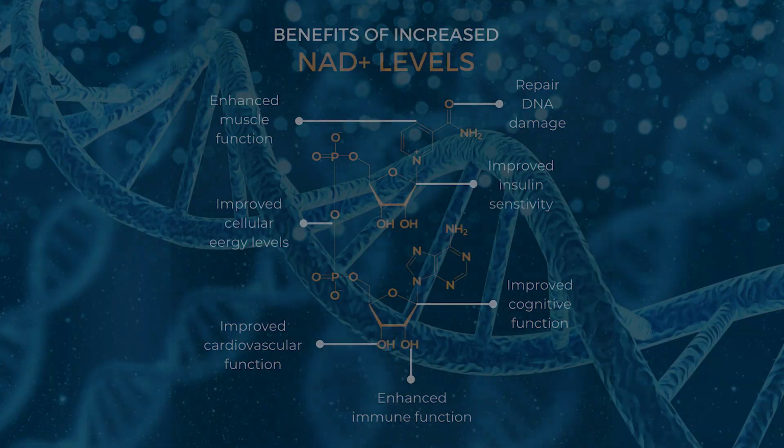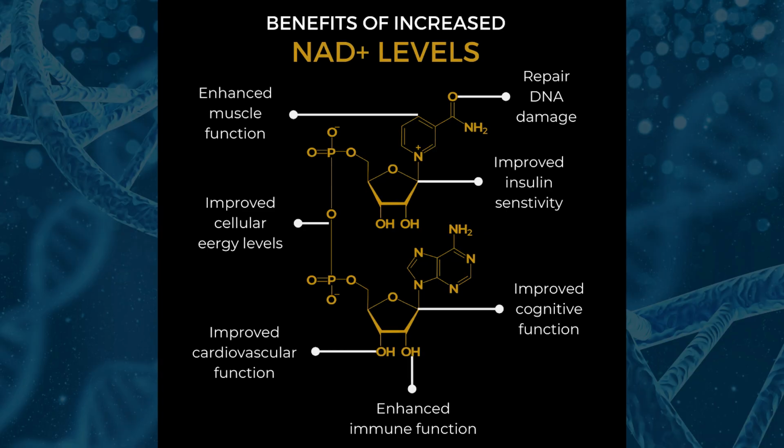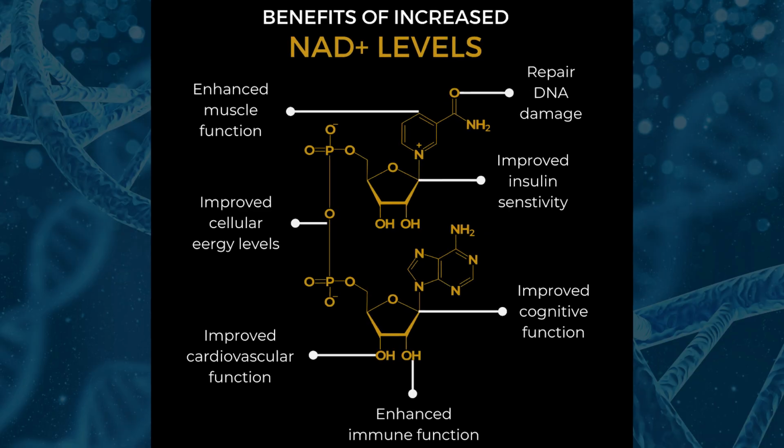So there have been a lot of clinical trials now, many more for NR. NMN has some that have come out recently, but there are a lot more trials for NR especially. And it has been shown, especially in preclinical studies, so in animal and cell studies, that it has huge benefits. Boosting NAD does everything from improving metabolic function to repairing DNA damage to improving cognitive function, neurodegeneration, muscle wasting, you name it, NAD seems to help with it. And this is in preclinical studies.